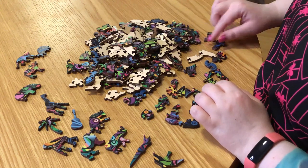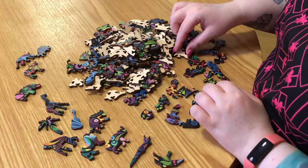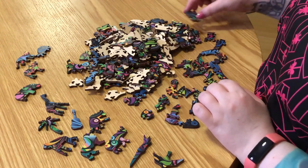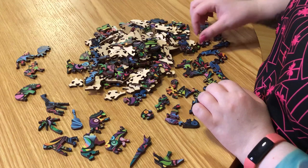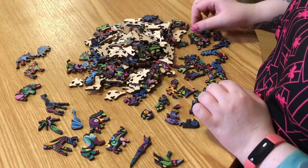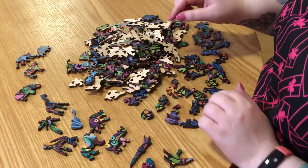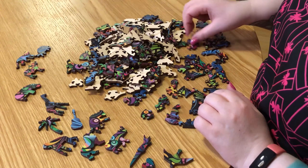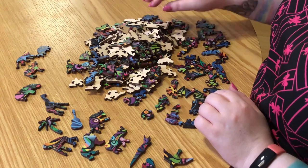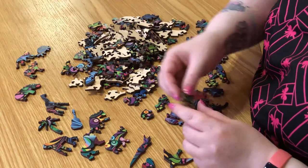I really like the sound of turning over wooden pieces. There's something a bit nostalgic about it, I think. Maybe a lot of us as really young kids probably had wooden puzzles, probably a lot more basic than this. Oh, that's cute. Got a little love heart. So yeah, I think there's a bit of nostalgia in wooden puzzles. And there's just something a bit special about them. Oh, that's cool. It's a fly.